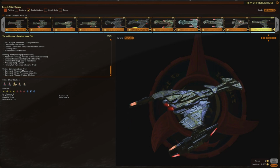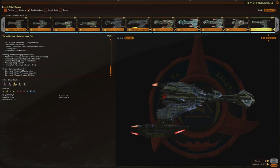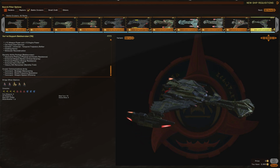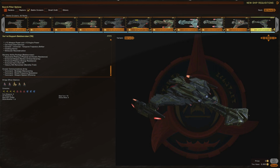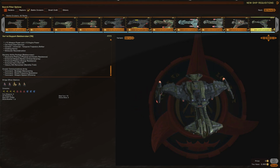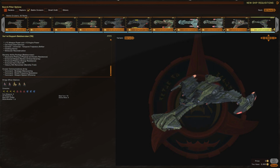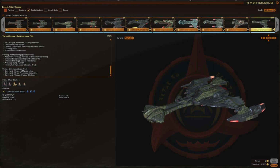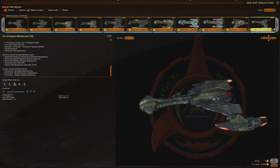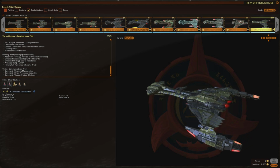Now, some of you may be wondering what you're going to do with your bridge officers, your heads of department. Well, this will be how you construct your crew. Of course, we are Klingon! We are fine tactical warriors! And therefore we start with tactical stations on the bridge. We have a Lieutenant Tactical Station and our Lieutenant Commander Tactical Station.